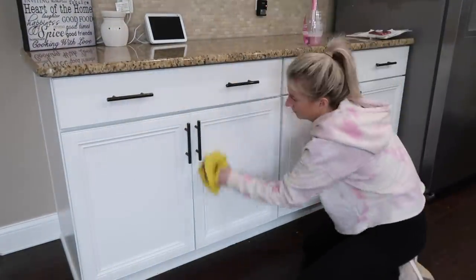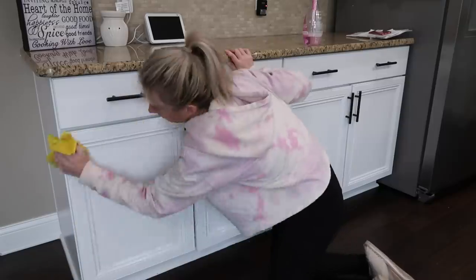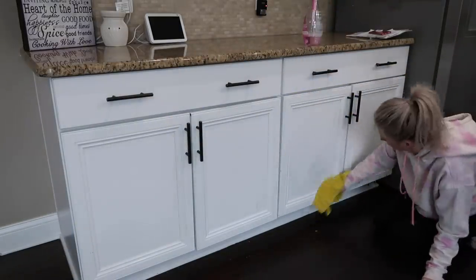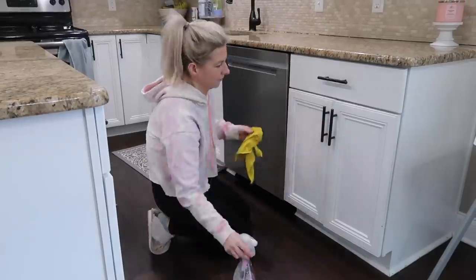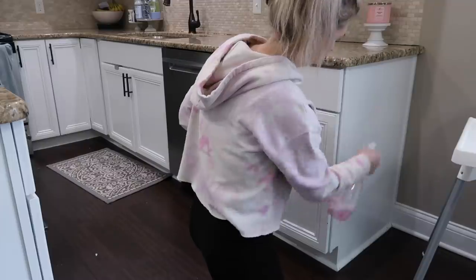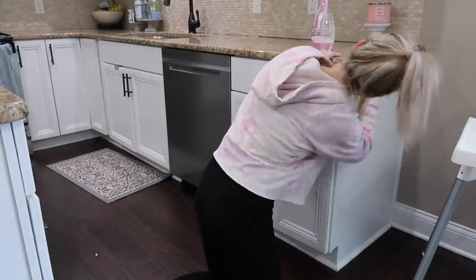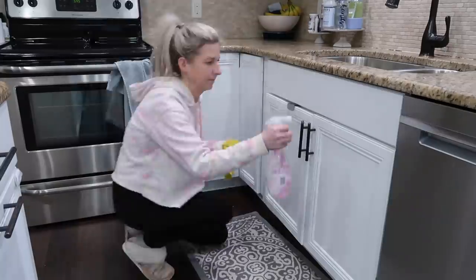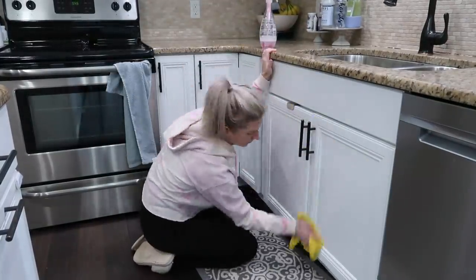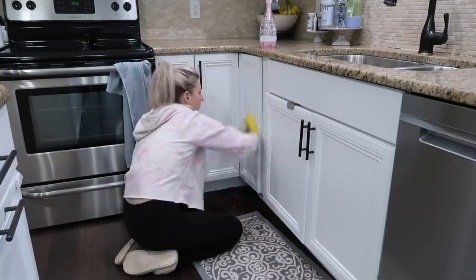Like I said, I'll pick up and do more spring cleaning tasks next week, and I will clean the top of my cabinets. I also need to wipe down my backsplash. I want to wipe down the small appliances like my air fryer and the toaster, and take care of the top of cabinets and the pantry.